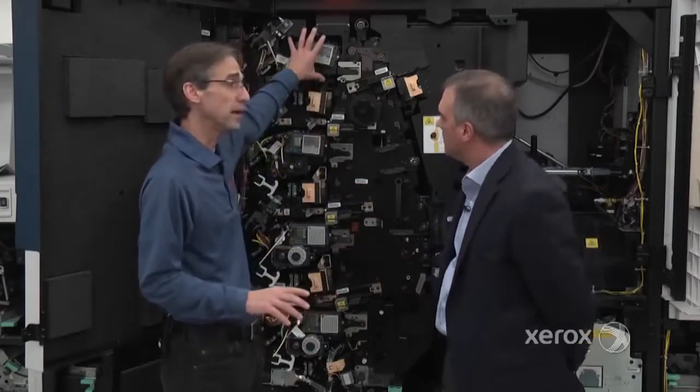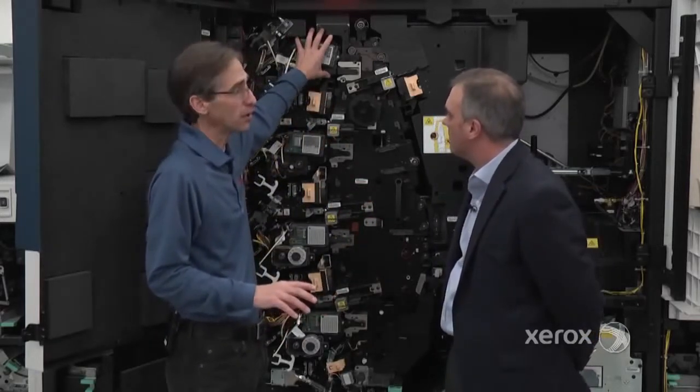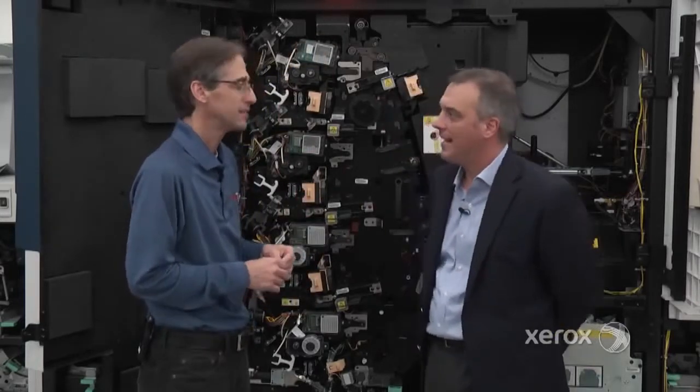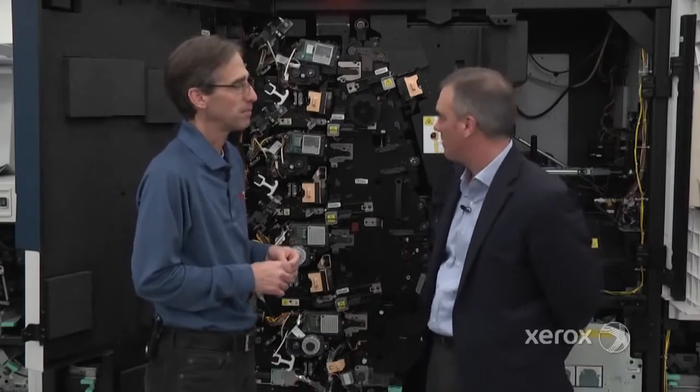So that the operator doesn't have to steer over a sheet on a big Pantone color or a multi-up to understand that the color's varying from inboard to outboard. That's all being managed up here in the developer housing. And again, you're not going down and doing it. It's taking care of it at every single sheet. That's awesome, Scott.